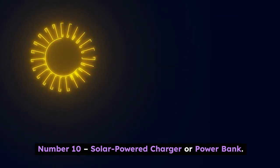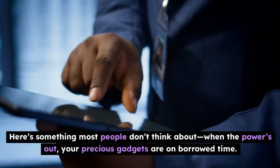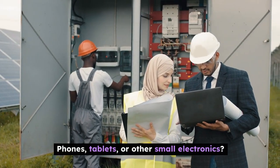Number 10, solar-powered charger or power bank. Here's something most people don't think about: when the power's out, your precious gadgets are on borrowed time. Phones, tablets, or other small electronics.